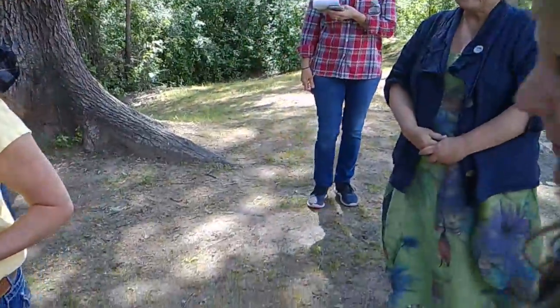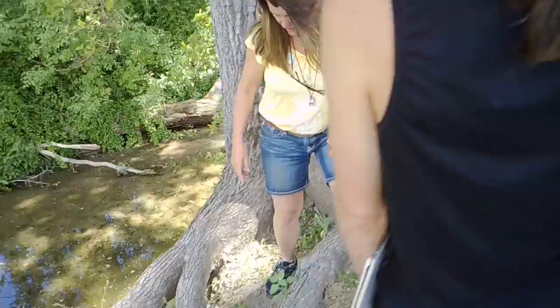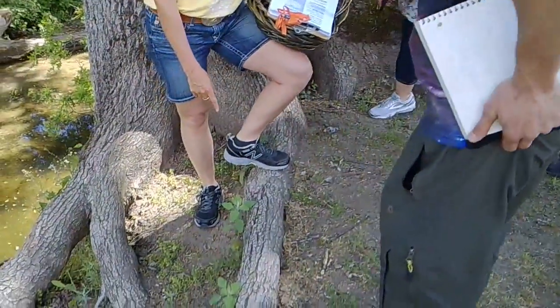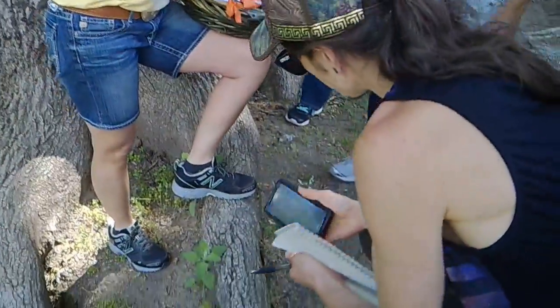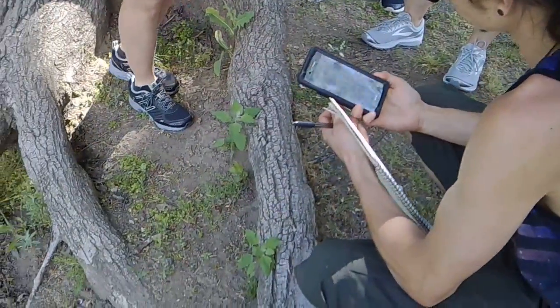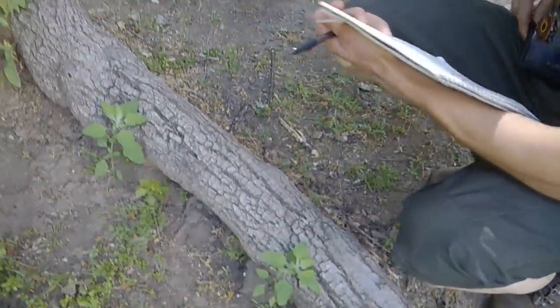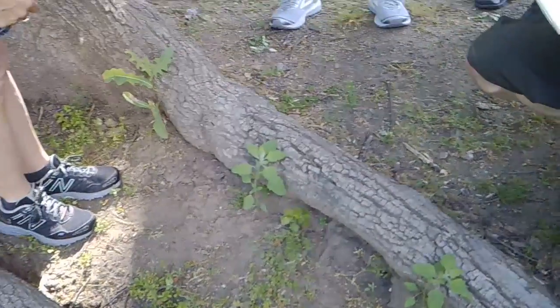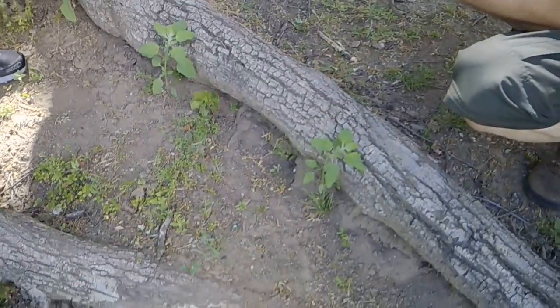Yep. So we've got a couple of other little annual forbs here that are edibles. This is pigweed, Chenopodium. And those leaves are edible. When it's flowering and fruiting, it's pretty distinctive. It's not right now, but it has pretty unique flowers. So that's the genus Chenopodium.